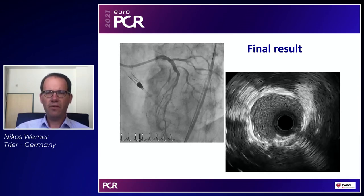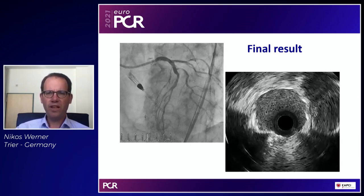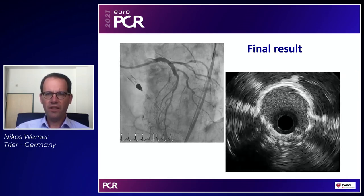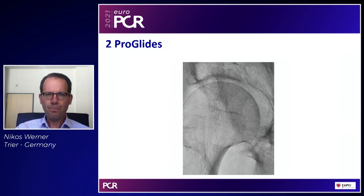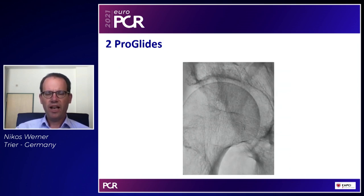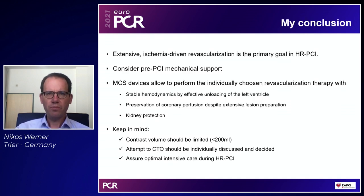Also in IVUS, we had a nice adaptation of the stent to the vessel wall, heavy calcification, as you can see, but good adaptation of the stent to the vessel wall. The peripheral access was closed with 2 ProGlides, shown here in the angiogram. And this was pretty much then the procedure.